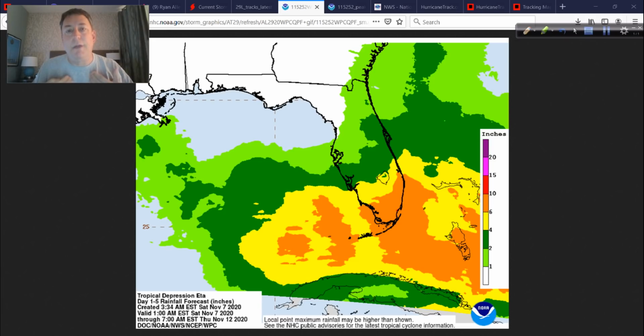Now, I do not know if a tree is going to fall in your yard and get on your house or crush your fence or crush your car, which would make it a big impact event for you. I don't know that. Nobody knows that. But on the broad scale, looking at the entire picture, this will be low to moderate impacts overall, okay? Some areas may be high impact, but it's not going to be another Irma.